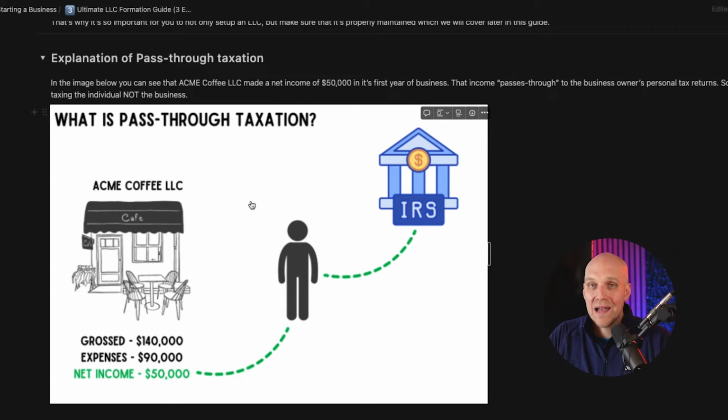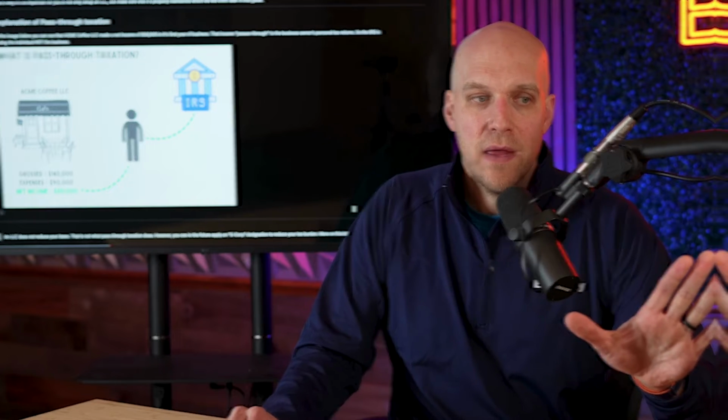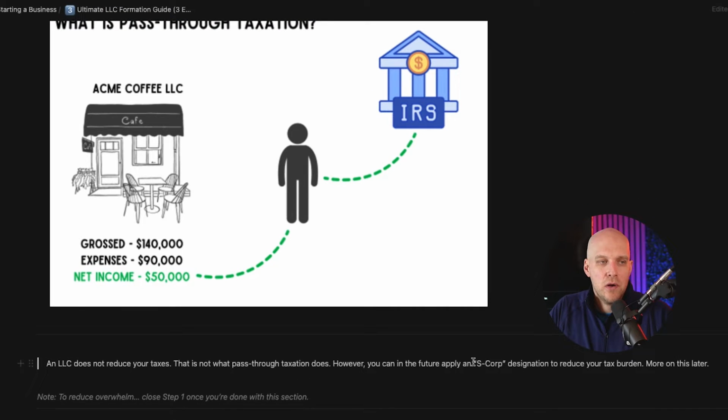Why it's called pass-through taxation is this $50,000 is passing through to the business owner. It's sometimes referred to as flow-through taxation, as another word or phrase that they use for it. So just know that you're going to be taxed, not the LLC. Now, down here, there's a small mention of applying an S-Corp designation to reduce your tax burden in the future.